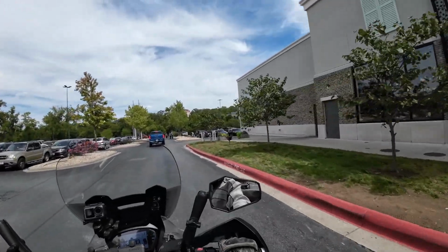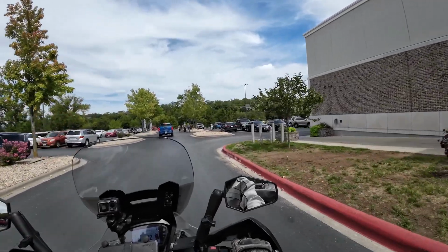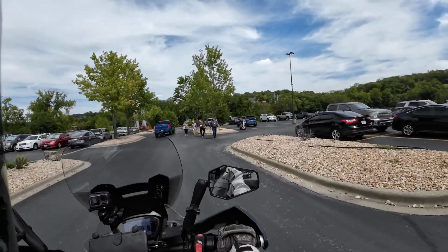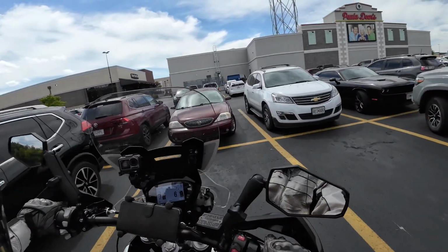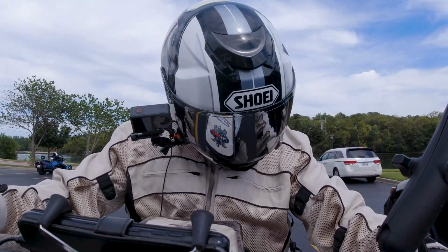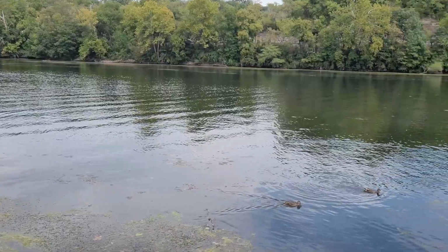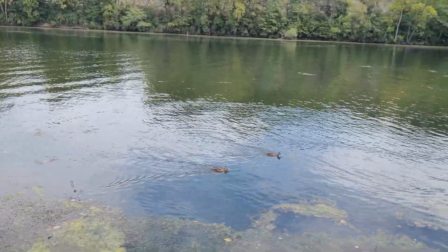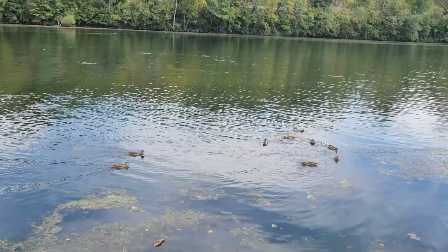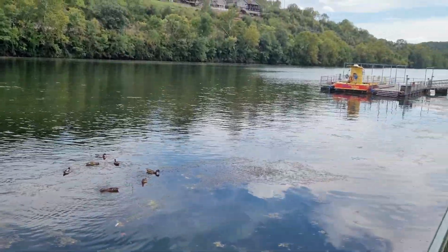I want to park down here somewhere closer to where I want to be. Put a sticker in right here. Looks good to me. Got a few ducks on the water. Look like they're making a living all right.